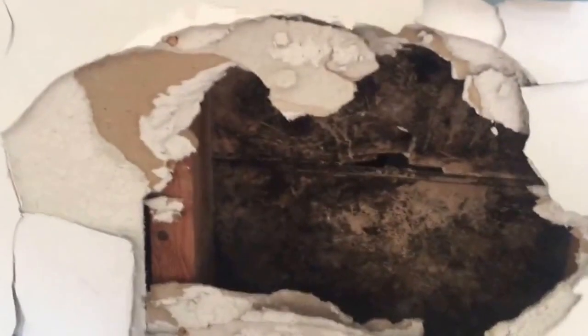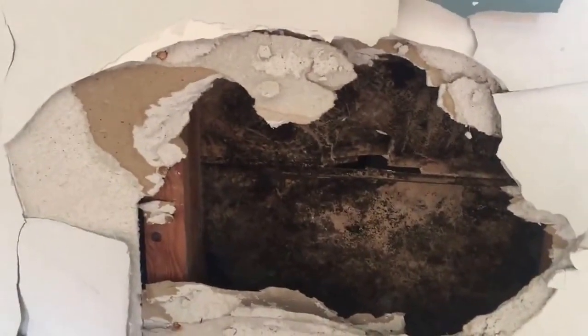You can see this is where all the copper was taken out, and there's also mold. There was mold exposed. Definitely want to stay away from this. This is black mold. Gets in the spores in the lungs. That's not good.